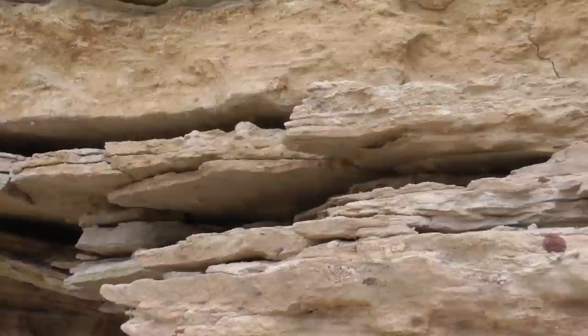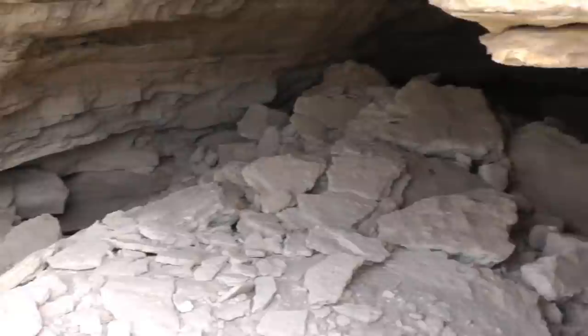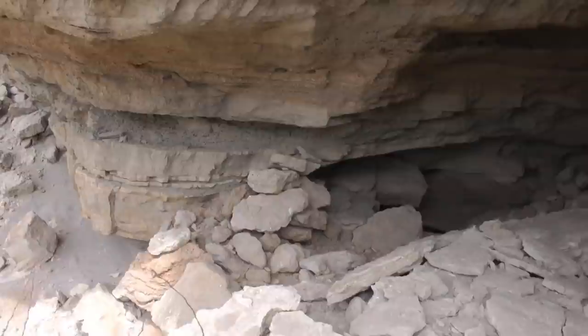These are very old shelters, and you'll see the earth over here giving way right above here. You can see that this shelter, this storage area, has caved in on itself. But look at this, you can still see the wall structure, which is right over here in front of us. Let's go take a look at it.